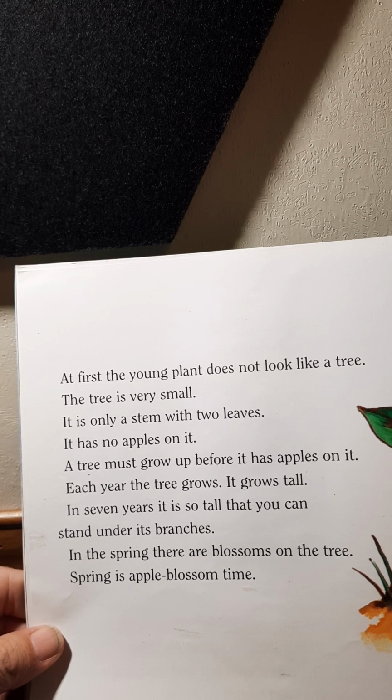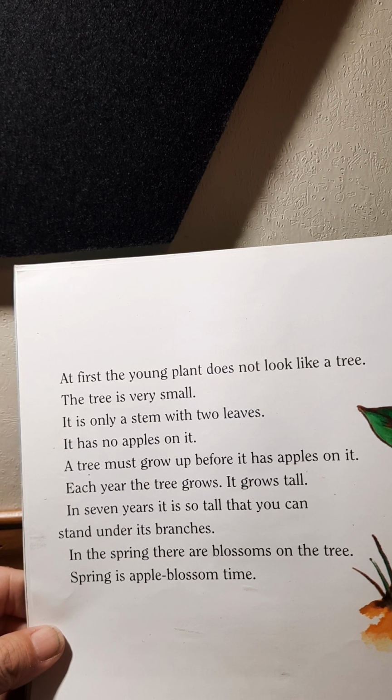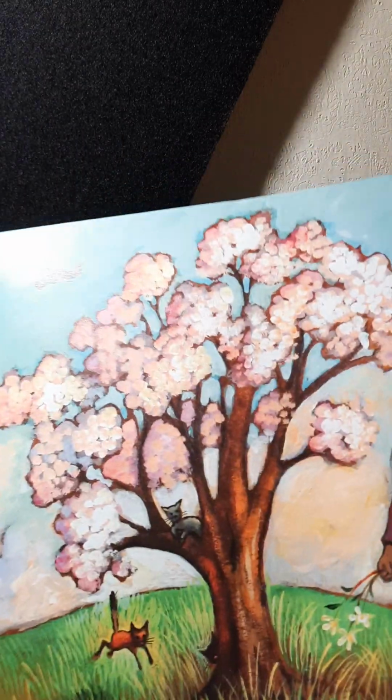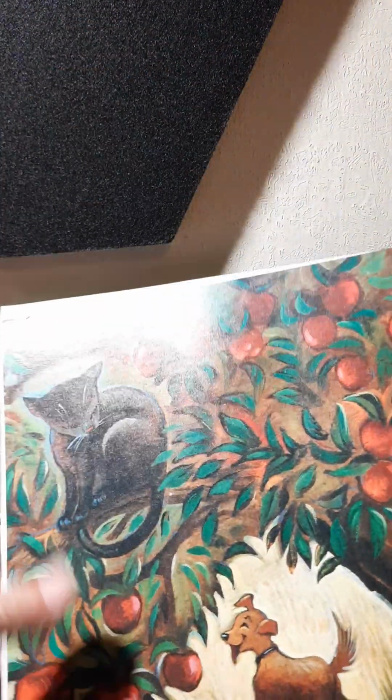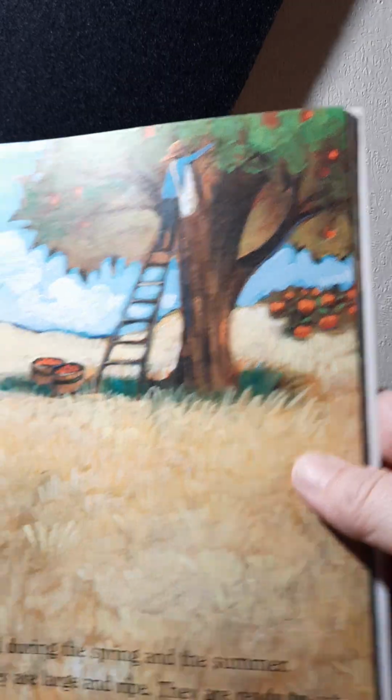Each year the tree grows, it grows tall. In 7 years, it is so tall that you can stand under its branches. In the spring, there are blossoms on the tree. Spring is apple blossom time. They grow all during the spring and summer. In the fall, they are large and ripe, and they are ready to eat.